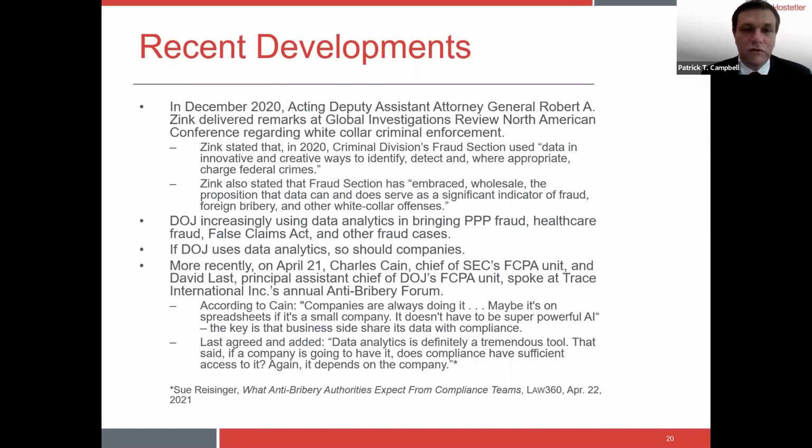Going back to the June 2020 guidance, one of the key questions is whether the compliance function has access to the data, and if it doesn't, why? And I think what we've been talking about today is how to utilize the sources of the data, how to bring them all together. And I think that was a really insightful comment and a good takeaway in terms of where the regulators' heads are, but they're there. And they're saying that in their public announcements.